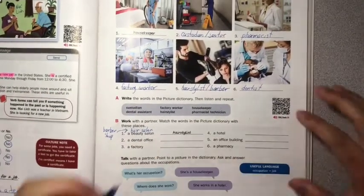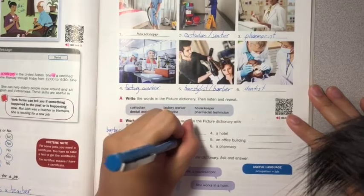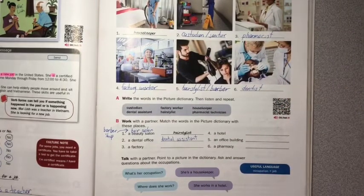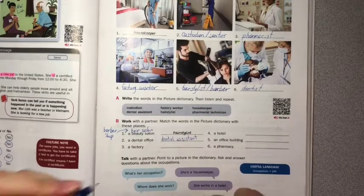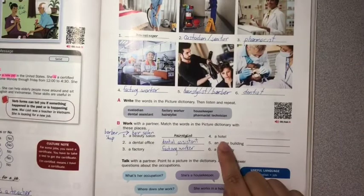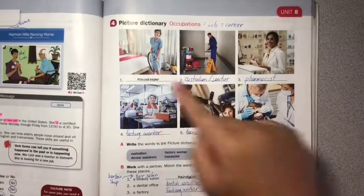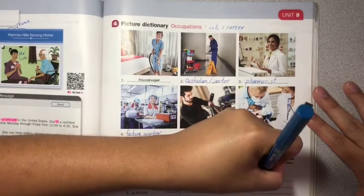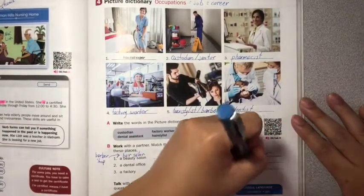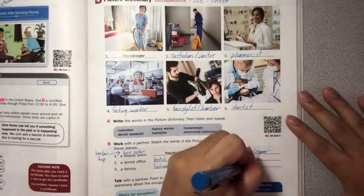Dental office is where the dentist works, or the dental assistant. The dental assistant helps the dentist. They clean teeth. Factory, okay, a factory worker. And a hotel. So I said the difference between a housekeeper and a custodian is that the housekeeper cleans hotels and houses. And a custodian cleans where people work. So an office building has a custodian. And a pharmacy has a pharmacist.